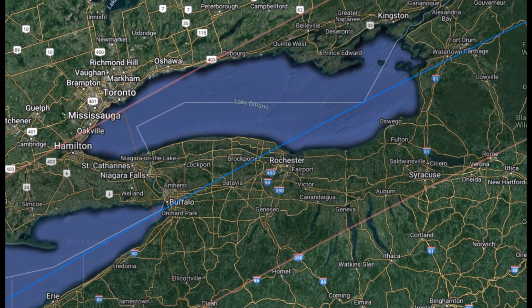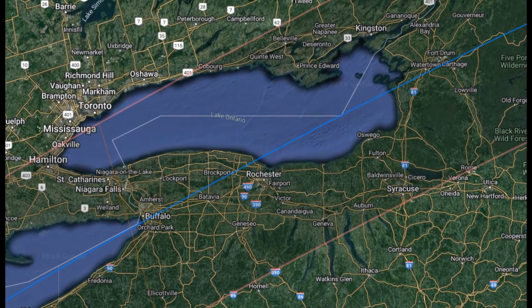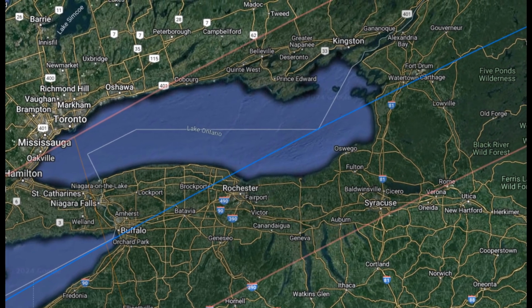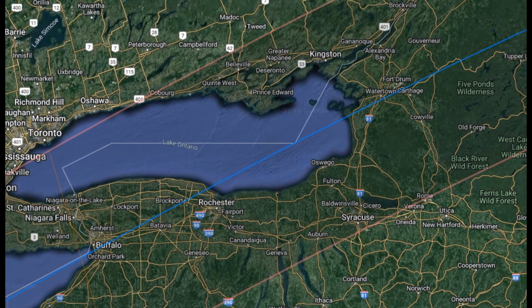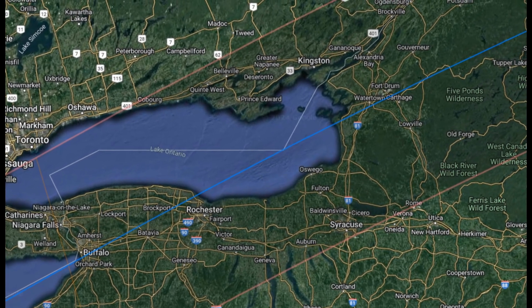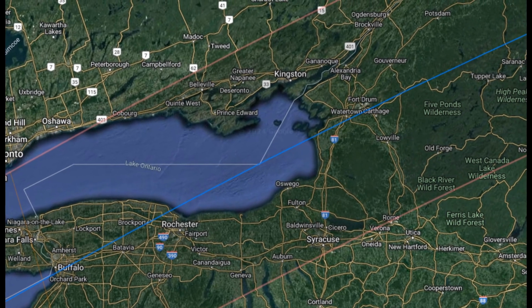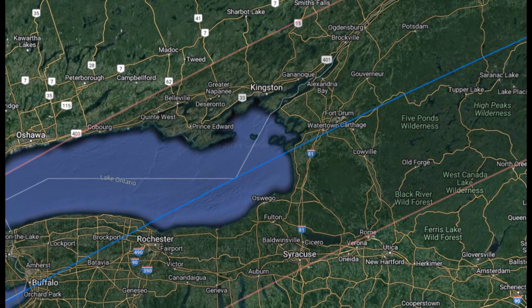The chances of cloudy skies along the path of totality stabilizes for a bit in New York. Similarly to Lake Erie, experts believe that the cold waters of Lake Ontario might help to keep the skies clear around the lake during early April. However, when the eclipse path reaches the Adirondack Mountains, the likelihood of cloudy skies increases significantly over the tall peaks.